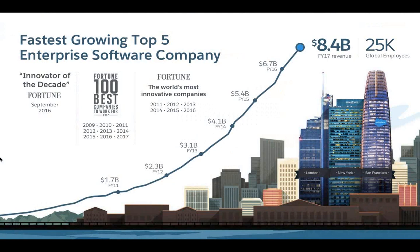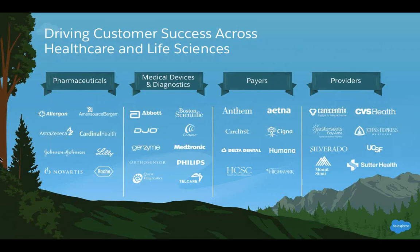Because of our cloud computing platform, because we're able to deliver these applications in a modern way, we're able to change. And a lot of this presentation stems from, and a lot of our success in healthcare stems from, our ability to change and adapt to what we see the market requiring. And what market is that we're looking at? Well, we have a lot of experience in healthcare where many people might not see it.